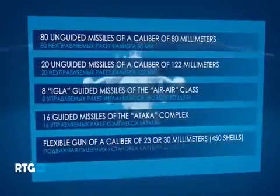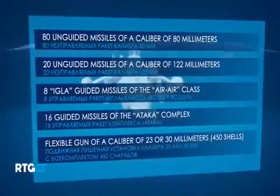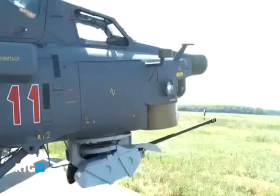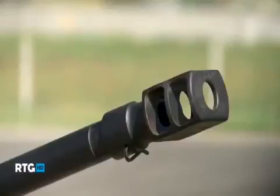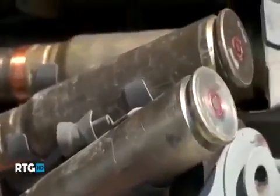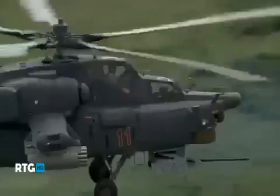Helicopters are equipped with a flexible gun of a caliber of 23 to 30mm with ammunition of 450 shells. The gun has 2 ammunition boxes with various shells and various munitions. They may contain high explosive and armor-piercing shells. Depending on the type of the target, the operator may choose the type of shell that's required at any given moment. And this all takes place at long distance, just by pressing a button on the control handle.